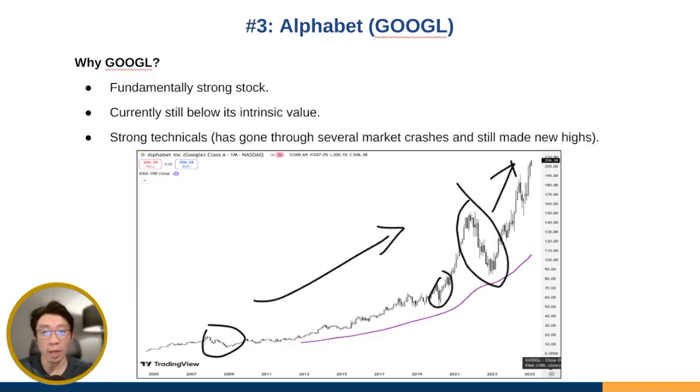So if you know that it has a bias towards the upside, you know it's a fundamentally good stock, and also it's below its fair value, then you can kind of position your strategies to take advantage of this. So you're putting all the odds in your favor rather than blindly just looking for stocks with huge volatility.